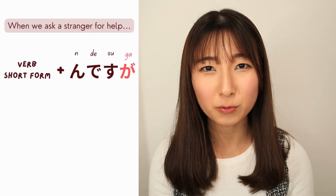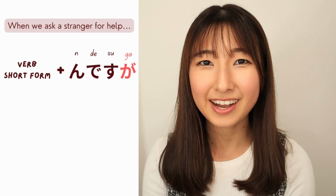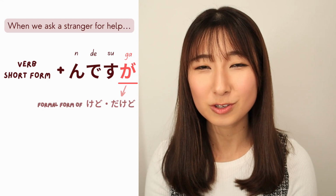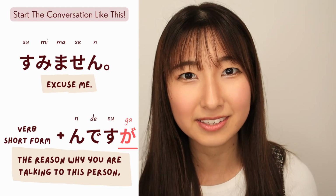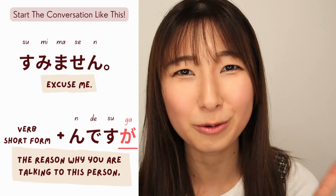Another use. When we ask a stranger for help, we use verb short form plus んですが. Do you remember? が is the formal form of けど and だけど. When we talk to a stranger, and especially when we ask for help, we had better be formal. Let's say you've arrived in Japan but you don't know how to get out of the airport. If you start the sentence with すみません something んですが, people will help you.